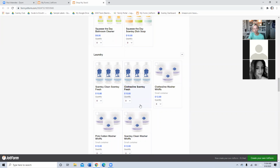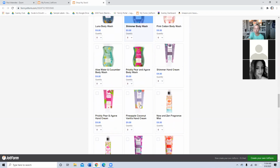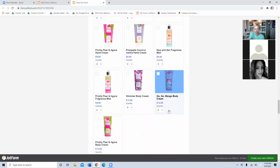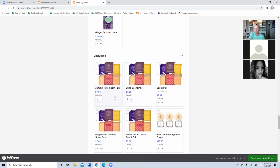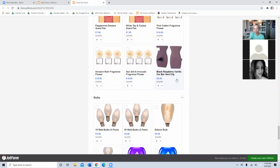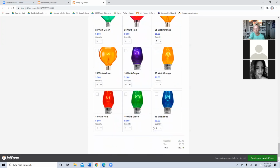None of the things that I am putting on this right now have been paid full price. These are all items that I've gotten for free and half off through hosting my own parties, okay? I did do individuals here just because I couldn't find a picture that I liked. My oils, I listed the things: scent packs, fragrance flowers, car bar clips, bulbs. I did do individual pictures there.